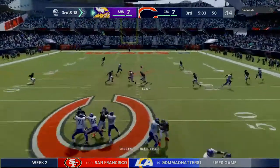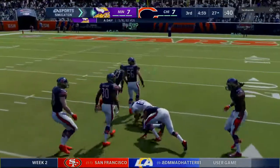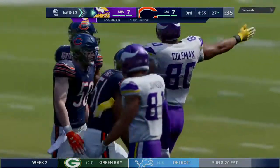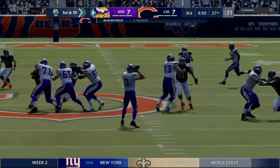Operating from the gun, Day. This is Coleman with a grab. And he'll go down, but not before getting this inside the 30. The defense shaking their heads, not aggressive enough, and they allow him to convert a 3rd and 18.